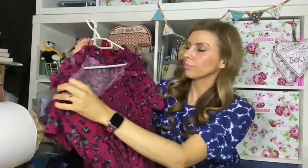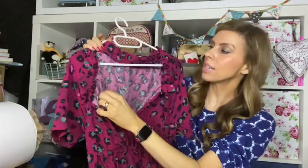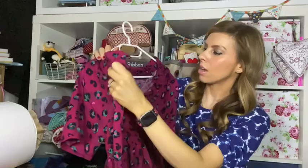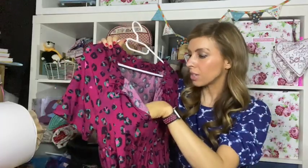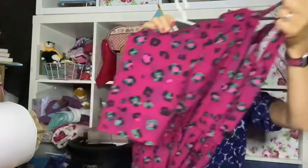Now I've got it here. I'll see if I can show you inside, and that's how it looks inside. Look, nice and neat, no raw edges. And I did it on the raglan sleeves, and I've done it on the side seams as well. I was really pleased with that.